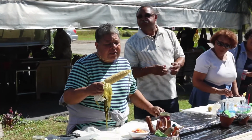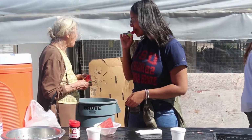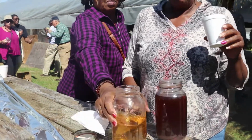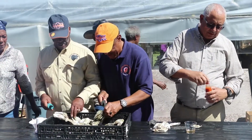Seed corn, watermelon, and quail eggs. Yeah, we'll have watermelon too. It might melt my cup.